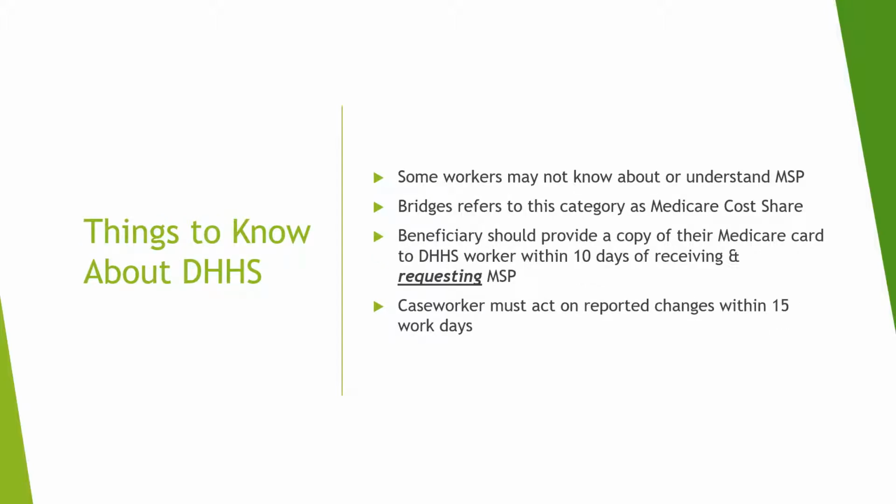Some things to note about DHHS is that some workers may not know about or understand the MSP programs. Bridges refers to this category as the Medicare cost share. Beneficiaries should provide a copy of their Medicare card to their DHHS caseworker within 10 days of receiving and requesting MSP assistance, and a caseworker must act on any reported changes within 15 work days.